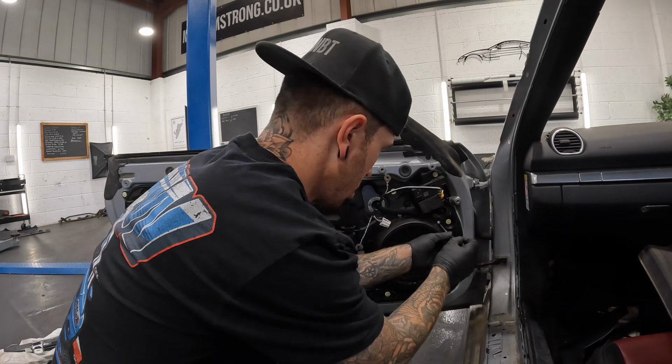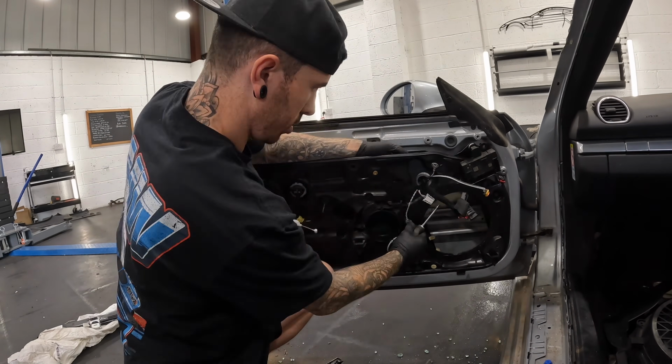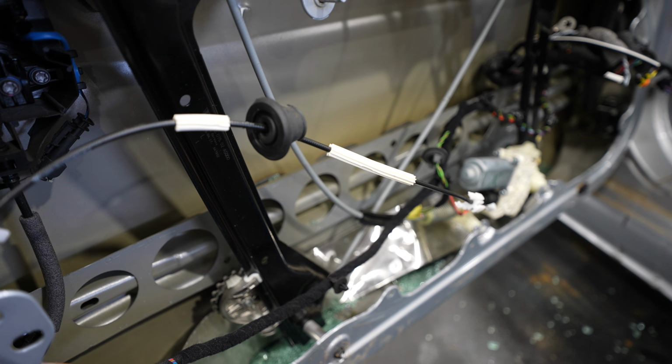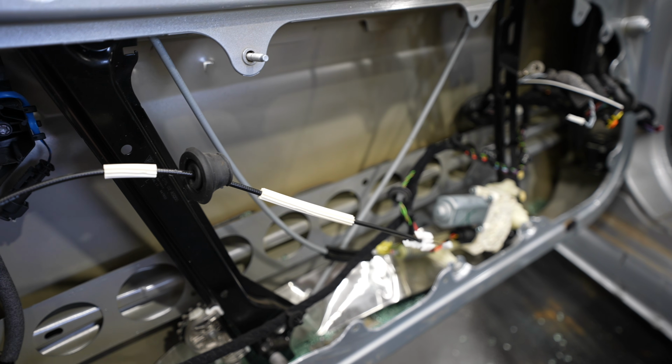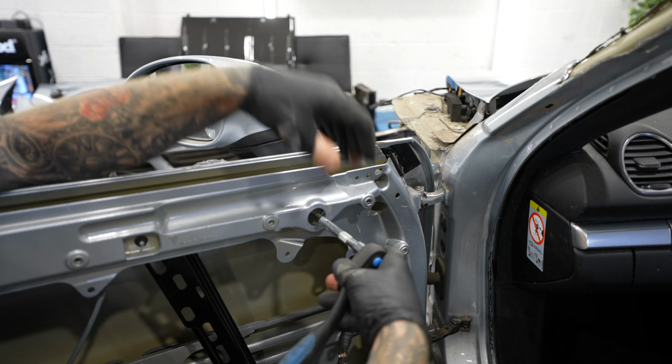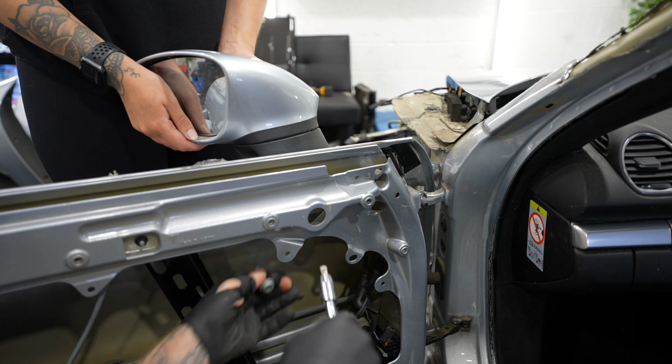All the trims and the wiring looms inside the door are going to be easily transferred onto a new door. And although the glass is smashed, the window regulator still looks in okay condition. And surprisingly, the wing mirror doesn't have any damage either. So that was just one bolt to remove it, and then we can slide all the wiring loom out with it.